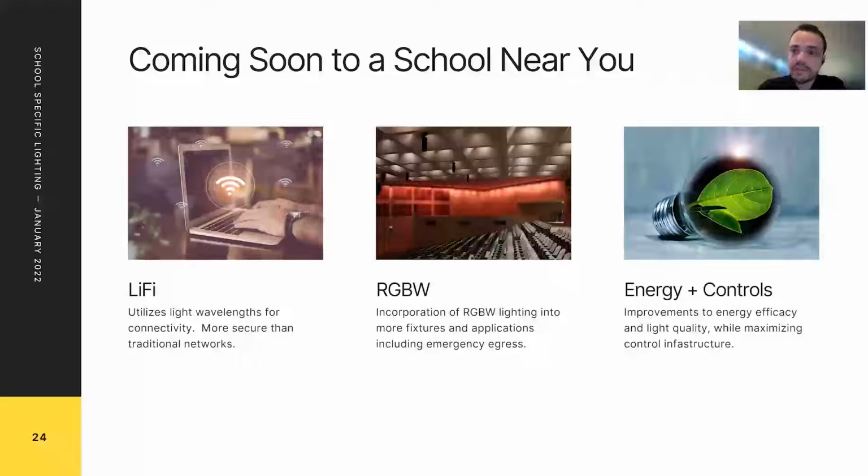And at this point, LiFi systems are more enclosed than network-based systems. So it might be an opportunity to create safer school networks and utilize the lighting in, again, a way that's beyond just illumination.